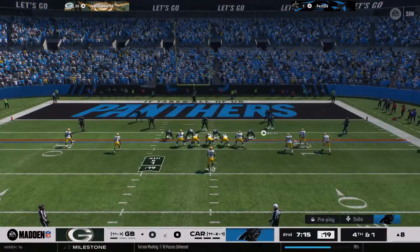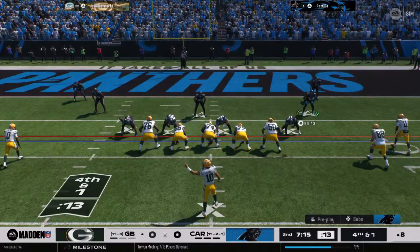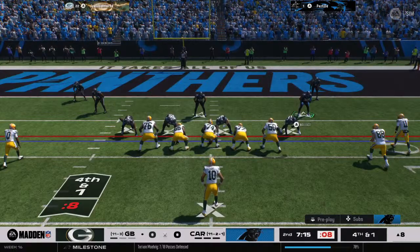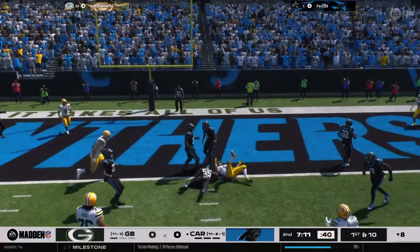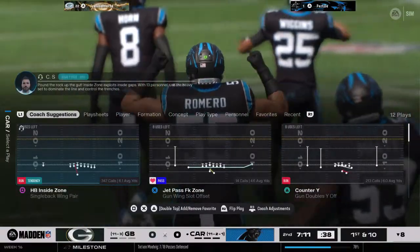Ready. Set, hut. They'll throw for it. No good. The pass goes incomplete, and that lengthy drive ends with nothing but a turnover on downs.